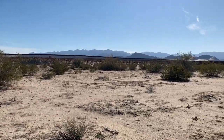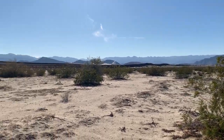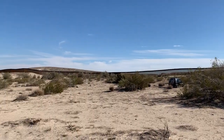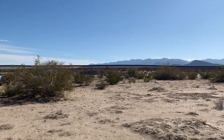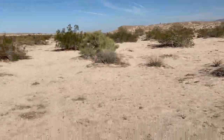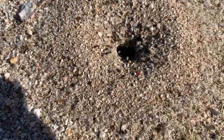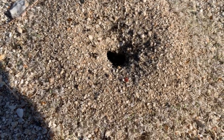There's the border wall. Just goes on forever. One of the guys that told us we couldn't come any closer said that it's concrete. At the base of it goes down 8 feet. There's no digging under it either. Got an anthill here. They're not gonna pay any attention to that wall.